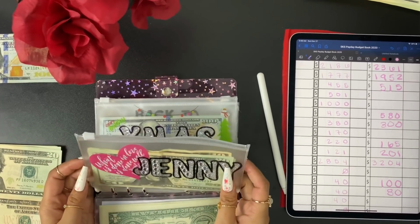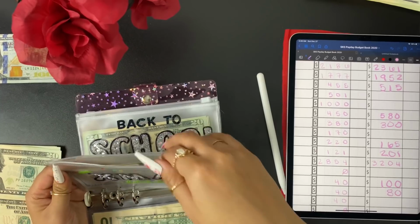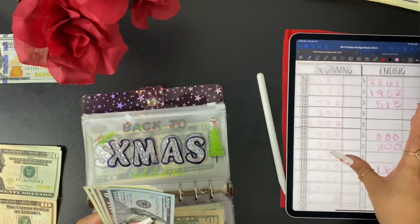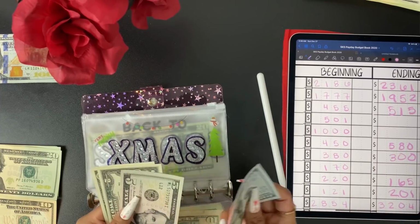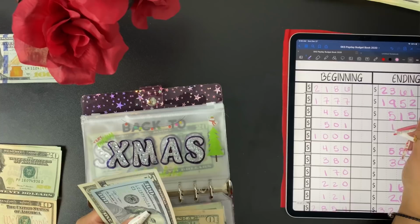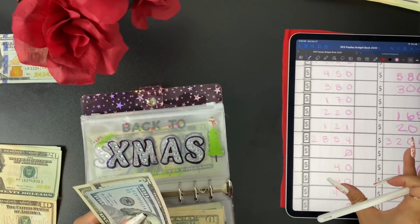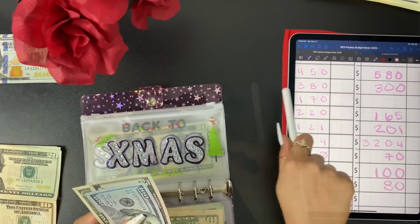My envelope is good. Christmas, we did take out a lot of money already for Christmas, so we started the month at $501 and we're ending it off at 100, 105, 78. So 108. My envelope, we started the month at 0 and we're ending it off at 70 bucks.